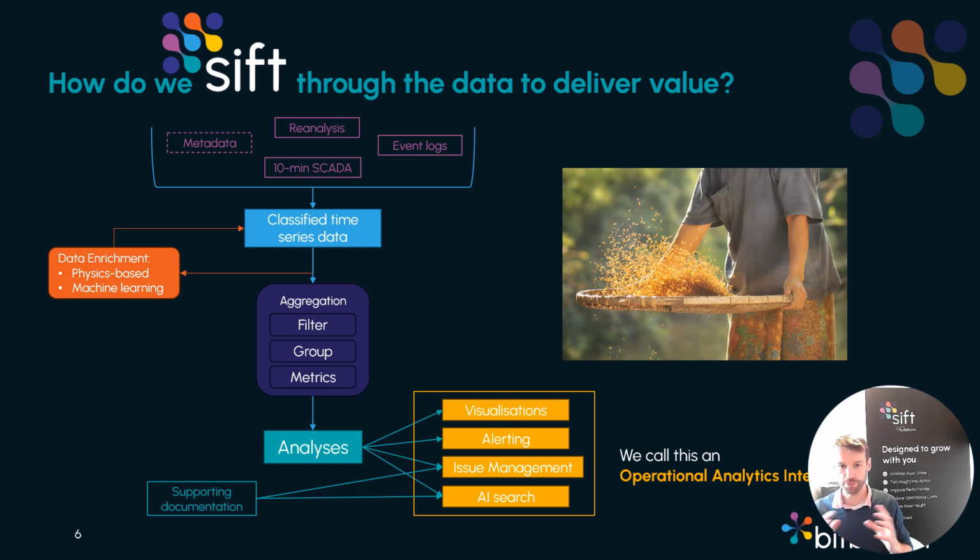In our platform SIFT, we have a very standard template on which we do this, which is designed to be reproducible. If we start from the top here, we're taking in various sources of data. 10-minute SCADA data is the most widely used in this kind of tool, but we're also using event logs and reanalysis data. And from that, what we're trying to do first of all is generate classified time series data. So firstly, time series data, typically by turbine, but also that having been classified according to certain flag rules that have been made, or what the event logs are telling us.